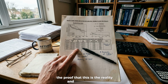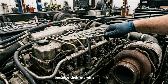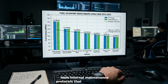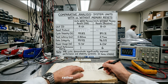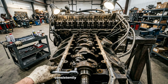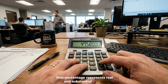The proof that this is the reality and not speculation is dense and comes from multiple directions. Commercial fleet operators, the people who run hundreds of identical vehicles under controlled conditions and track every variable with engineering rigor because their margins depend on it, have documented this phenomenon exhaustively. Long-haul trucking companies operating fleets of identical diesel units with OBD2 adaptive systems have internal maintenance protocols that mandate periodic adaptive memory resets as a scheduled preventive procedure, timed to fuel economy benchmarks rather than to mileage or calendar intervals. These fleets have internal data comparing units that received routine memory resets against control units that did not, and the fuel economy delta in the controlled groups consistently falls between 11 and 17%. That is not a rounding error. On a fleet operating 50 vehicles and spending 6 figures annually on diesel, that percentage represents real and substantial savings.